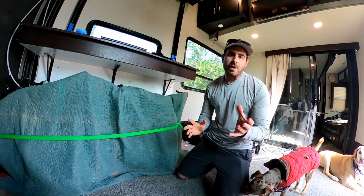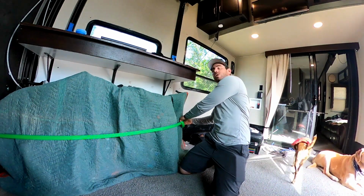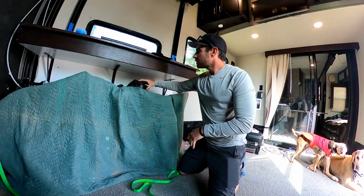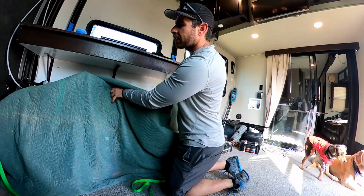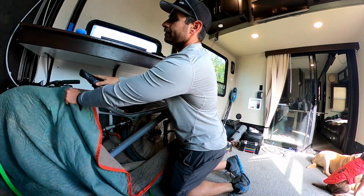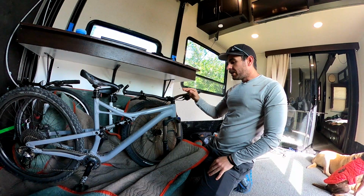Basically, when we want to go for a ride, this is kind of our setup. So I undo this one ratchet strap right here. Super simple. Take that down, take my helmet out of the way, safety first, and we start to just basically uncover the bikes. So, pretty simple, right? Pretty easy, not falling off the back of a trailer.